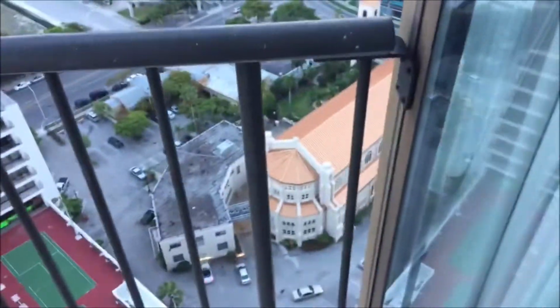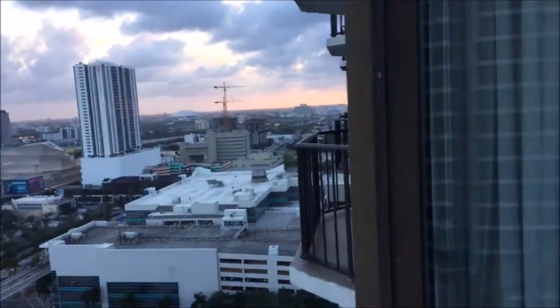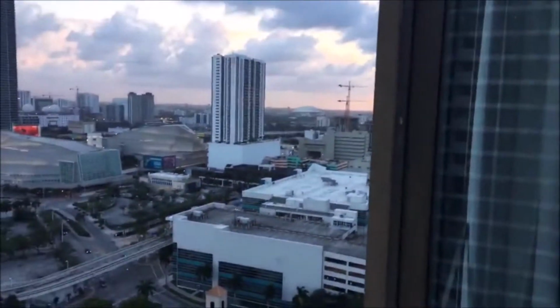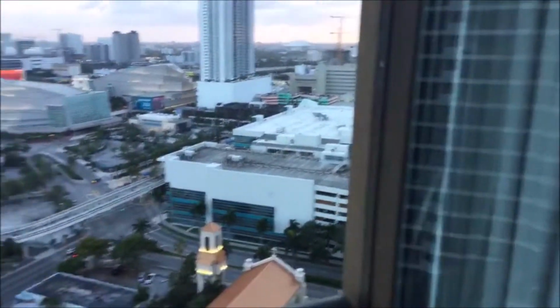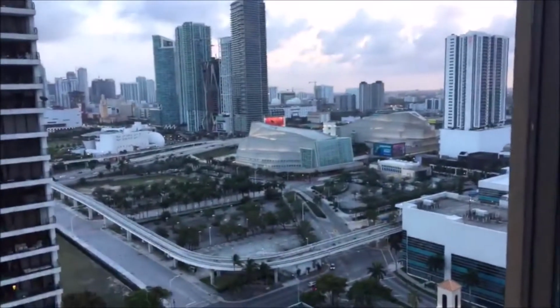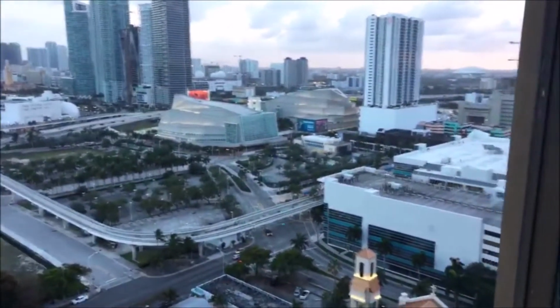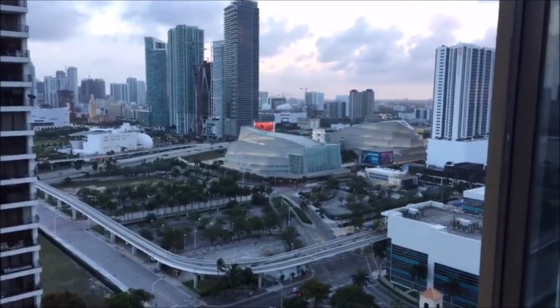I guess that church right below me was there, right? And what you see right there, sort of a parking lot, that's the parking lot to what was at one point called the Omni, which was at the time one of the busiest malls in the United States. Now it's not a mall anymore. I guess they have an art institute there and a Hilton hotel. But this area has grown so much.